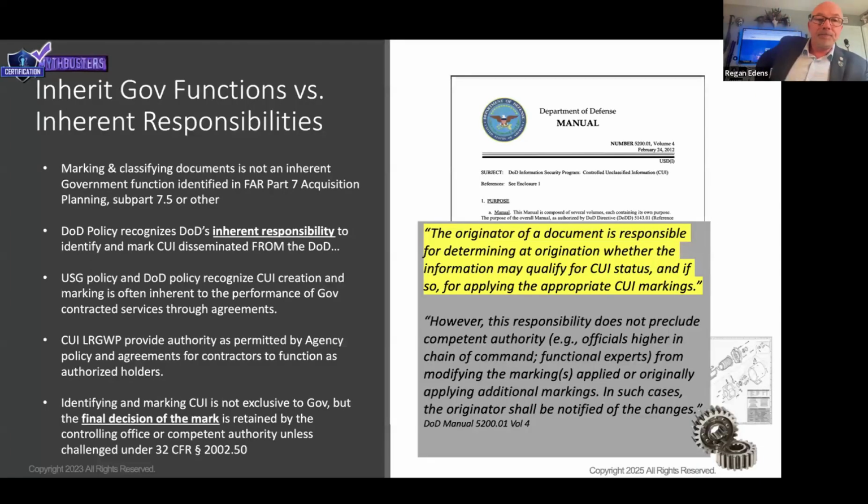Now, people have said, well, Reagan, you can't mark, this is years past. You can't mark CUI. You don't have the responsibility. You don't have the authority to do that. Well, guess what, friends? That's simply not true. And how do we know that that's not true? We knew it then because the DoD policies themselves said it was not true.